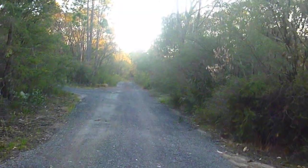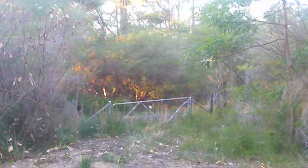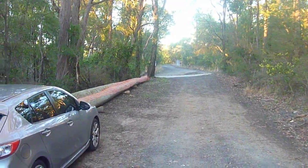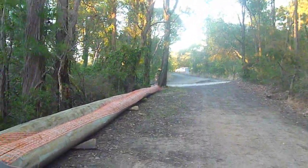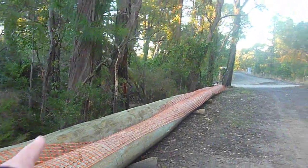I think you're parking on his driveway. You've got a gate here, so I wouldn't suggest you park in front of that. You could probably park beside those power poles here, but if these weren't there, then you'd have plenty of parking. But I've just managed to park my vehicle here.